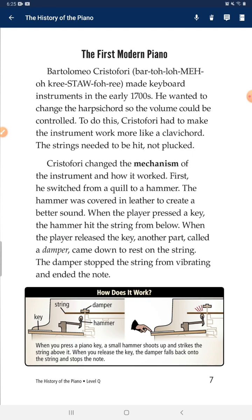Cristofori changed the mechanism of the instrument and how it worked. First, he switched from a quill to a hammer. The hammer was covered in leather to create a better sound. When the player pressed the key, the hammer hit the string from below. And when the player released the key, another part, called a damper, came down to rest on the string. The damper stops the string from vibrating and ends the note.